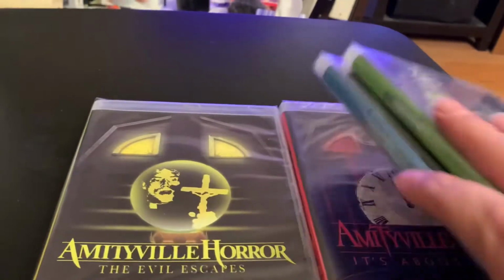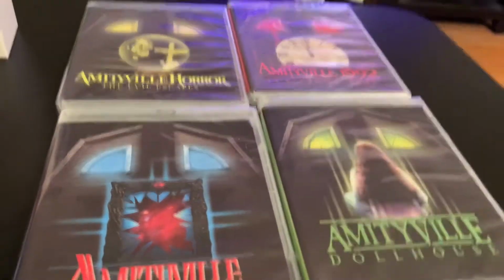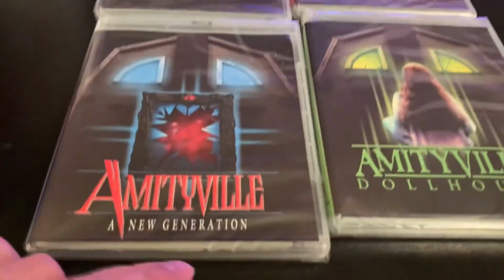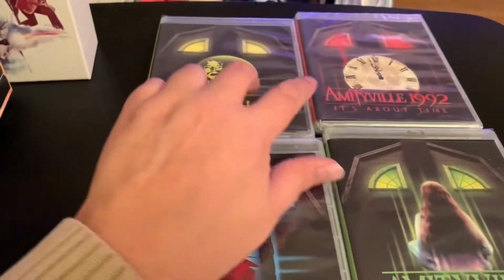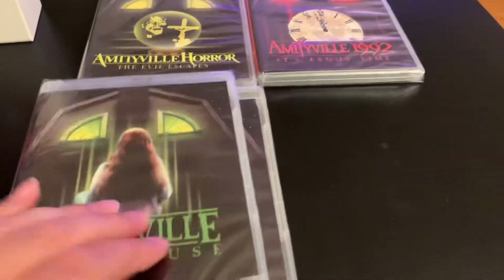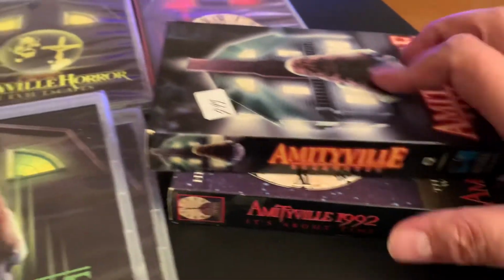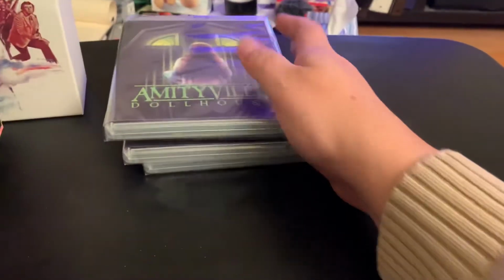Next, I finally went ahead and picked up all of Vinegar Syndrome's Amityville releases. Part 4, 1992, New Generation, Dollhouse. I think both of these two I've seen. But regardless, these will upgrade 2 VHS for me. I've been holding off on getting those for too long. Finally decided to get them all for the sale.